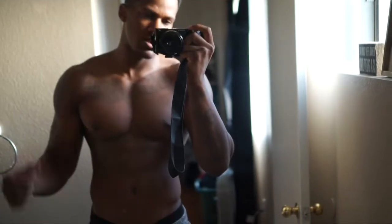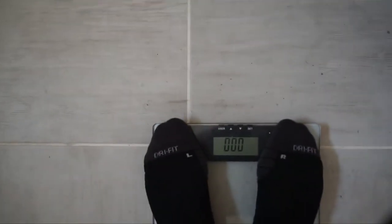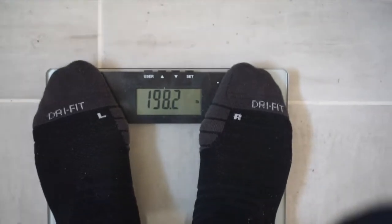Morning, 7 a.m. Get some light in the room. This is Thursday. Focus. Can't really see, the bathroom lighting isn't the best, but we're just gonna do a weigh-in today. Today's Thursday. I started my prep at 196.5 on Monday, and we're at 198. So filling out a little bit.